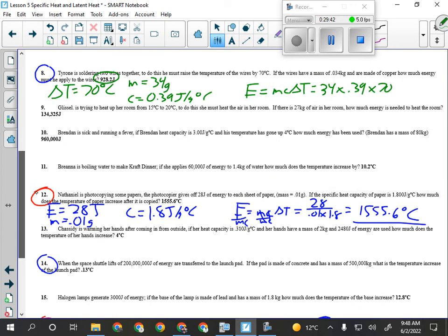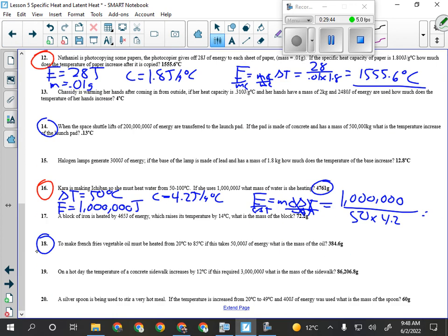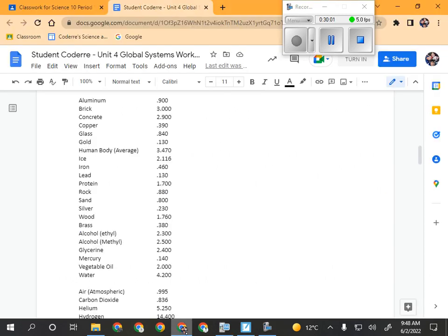And number 14. All right, so the space shuttle lifts off. 200 million joules worth of thermal energy are transferred to the launch pad. So, not a place to stand. Okay. The launch pad is made of concrete, and concrete has a specific heat of 2.9 joules per gram degree Celsius.